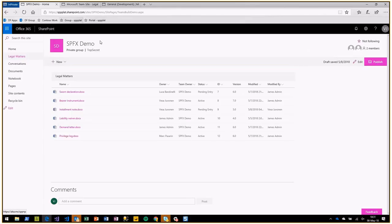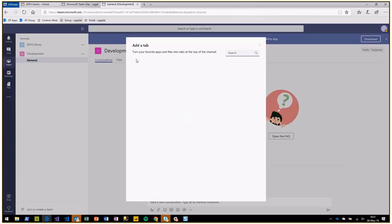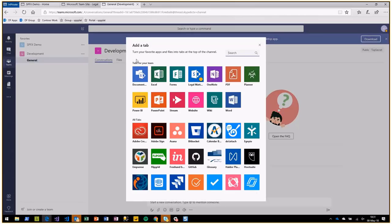Now, on the Teams side, I can go to Teams, and in any of the channels, if I deploy my stuff properly, and I'm not going to concentrate on that right now because this is work in progress, I have here a legal matters application component made in SPFx.